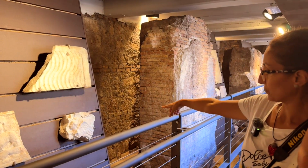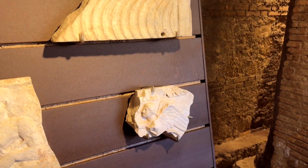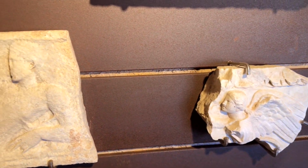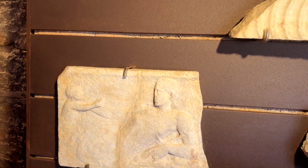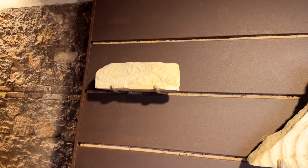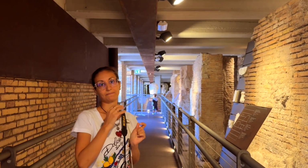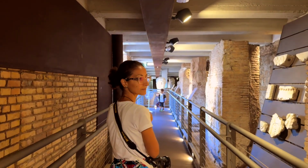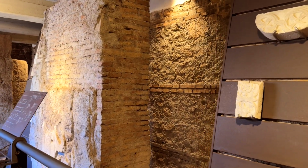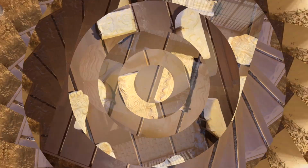This one here is very beautiful. It looks like an angel because it has wings, but it's actually a fragment of a bas-relief of the Victory. And it was found in front of Temple B. Because here they don't know the exact origins, the exact names of the original temples, so they have been called temples A, B, C, and D. Actually, they are from medieval times.